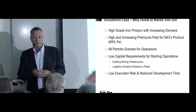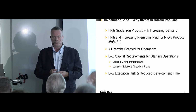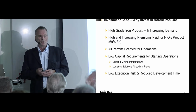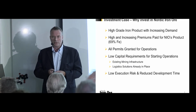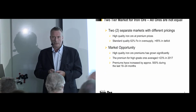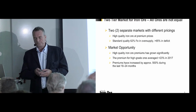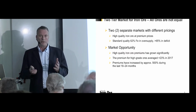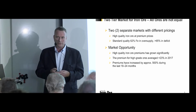The marketplace has very much moved into an area that suits Nordic Iron Ore. Bulk iron ore is produced at about 62% iron, but there's been a sort of diversification, if you like, and the high quality ores, which are more scarce, are reaching very high premiums now, driven by demand from China in particular, to try and reduce their emissions. So there's a huge market opportunity now, and we are anticipating that investors will move back into iron ore and particularly into high quality iron ore mines.